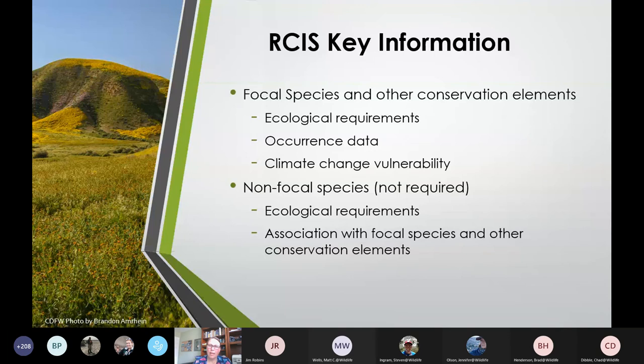And then there's another category of species that can be included in the RCIS called non-focal species. It's not required, but it is very handy because this category of species can be added to the RCIS without the requirement of all the full suite of information that's required for a focal species. And for the non-focal species, the requirement is to include a discussion about the ecological requirements and then have a discussion about how those non-focal species are associated with either a focal species or other conservation element. So it's a nice way to include additional species in the RCIS without including the extensive information that's required for the focal species. Next slide, please.